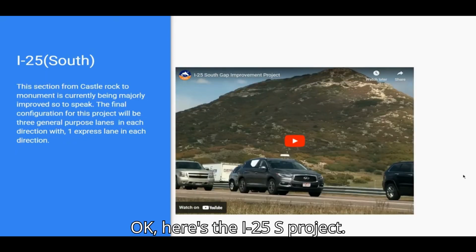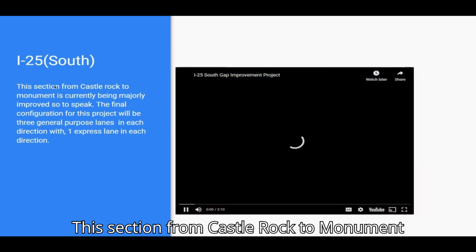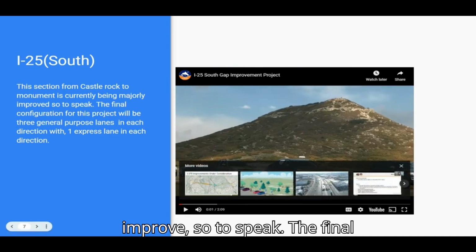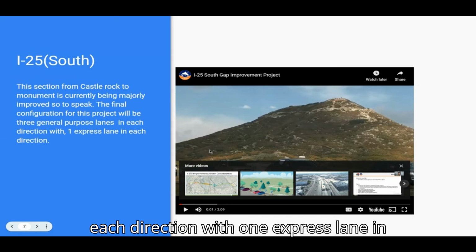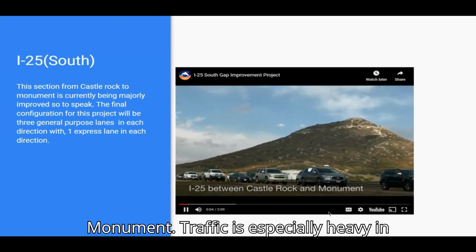Okay, here's the I-25 South project. This section from Castle Rock to Monument is currently congested. This is typical congestion. The final configuration for this project will be 3 general purpose lanes in each direction with 1 express lane in each direction on I-25 between Castle Rock and Monument.